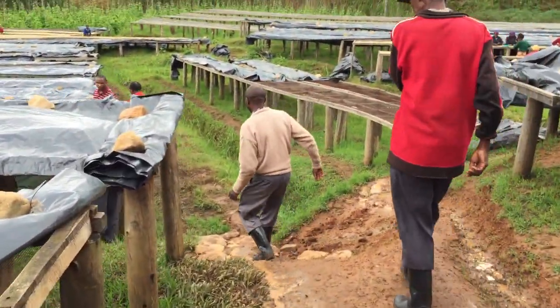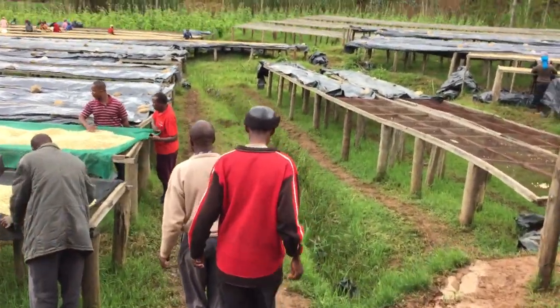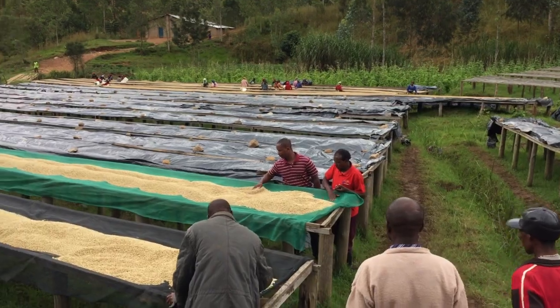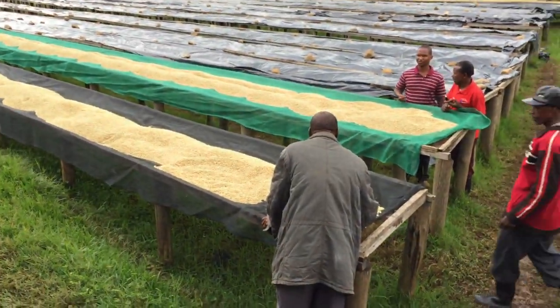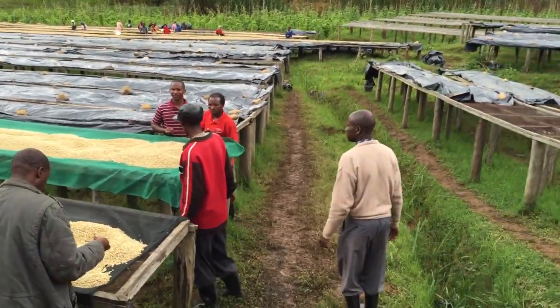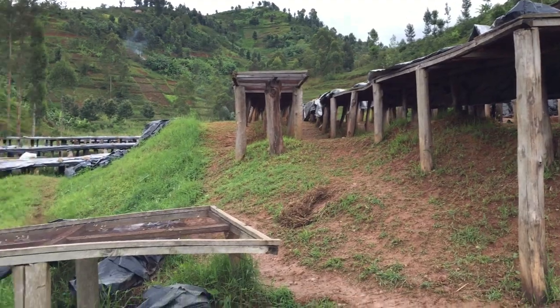Let's go down with Fabian and Joseph and see if we can see some other coffee. Is that A1? Joe, is that A1 there? Okay. This parchment looks great. This stuff here, it's beautiful. When we talk about so-called African raised beds, that's what we're talking about here.